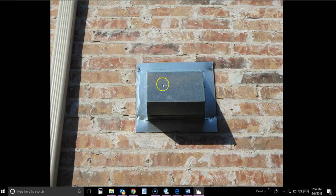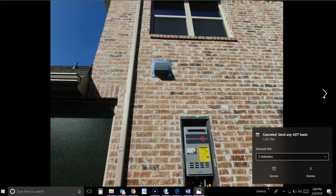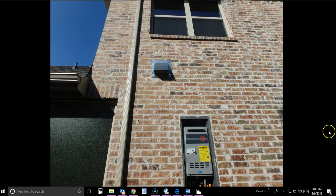This is a vent on the east side of the structure, and they didn't cover the nail heads. They sealed the exterior of the vent, but they didn't paint it, so it needs to be painted. And then these nail heads here, you can see they're already starting to rust. They need to be covered with a sealant to protect them from rusting. That's just a location of it.